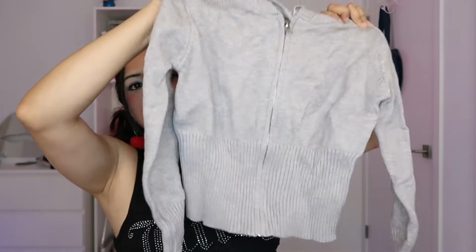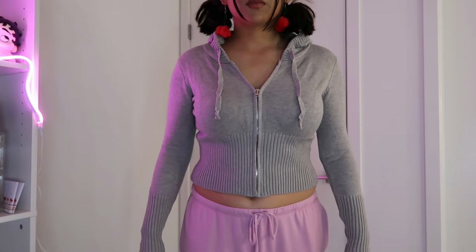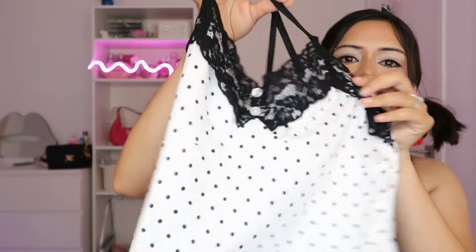It looks like this. It's a long sleeve. And the sleeve looks like that. And you can scrunch it up. Messed up. I thought this was a set, but it's just a jacket. This gray sweatshirt. It's super cute. It has polka dots on it and the lace.